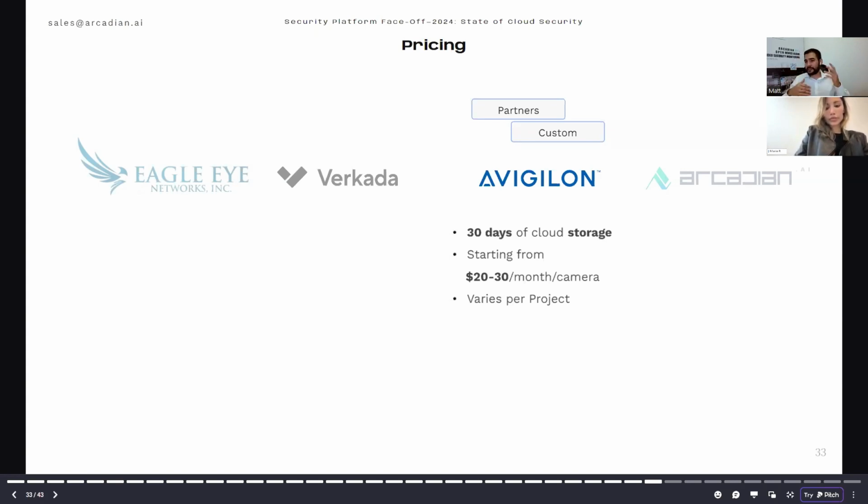Their rough pricing, if you were to get an Avigilon camera with 30 days of cloud storage on their private servers, is somewhere between $20 to $30 per month, depending on the resolution of the camera and the bandwidth and things of that nature. So it's slightly more expensive than the other two that we talked about, but Avigilon is known for having some of the best hardware on the market when it comes to high resolution cameras with self-learning AI technology. So that price is reflected when you're going to the cloud because, again, resolution affects bandwidth and things of that nature.